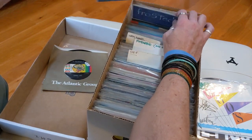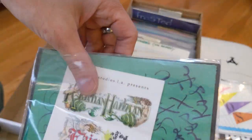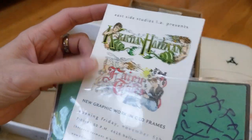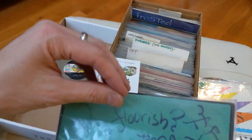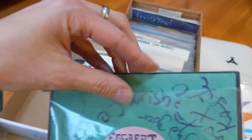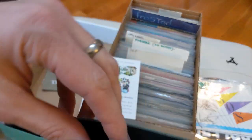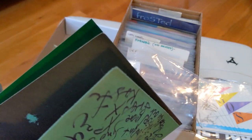What's this? Oh, Kristian Hoffman. Okay. Kristian Hoffman was in a band called The Mumps, an LA punk band, kind of like a power pop band. And this is his solo single that he put out.